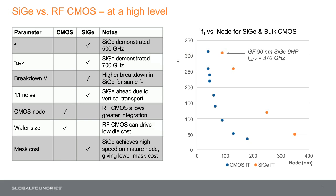The third line on here shows breakdown voltage, and just by definition, essentially through the way we build these NPNs, they're going to be better for breakdown than bulk CMOS. There are tricks that you can play with SOI technologies, which we talked to in webinars in the past, where you can stack transistors to achieve higher breakdown, but it's a lot harder to get there than just selecting a bipolar device in a silicon germanium process and getting access to that raw breakdown capability.